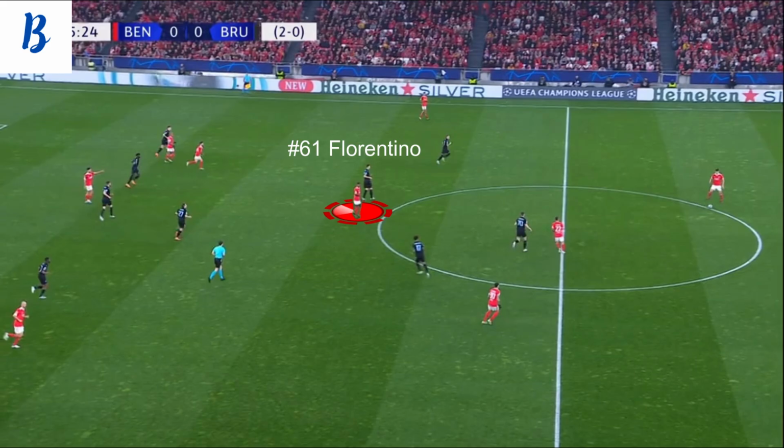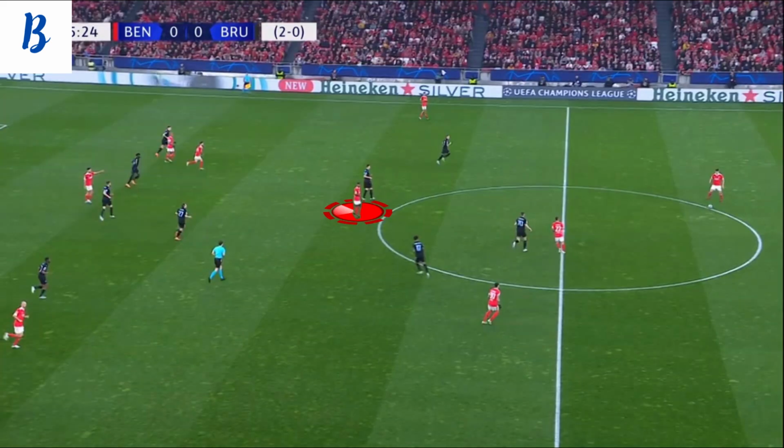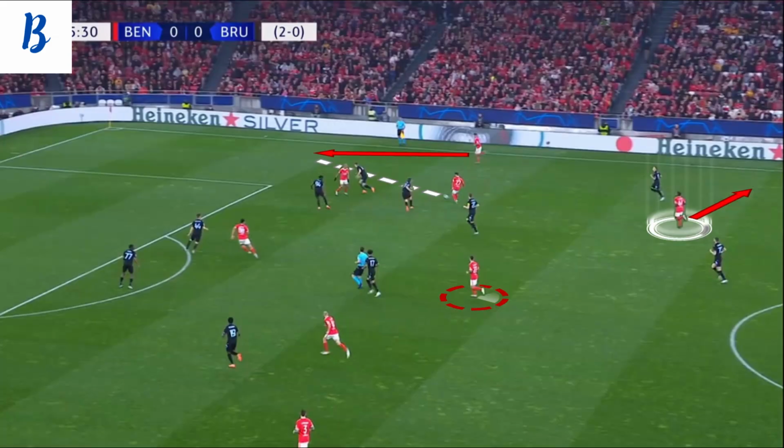You'll see the second pivot, Florentino Luis, maintain his position in the centre, covering a Brugge midfielder. The 2 midfielders then join up again as a double pivot in front of the 2 centre-backs, before Florentino sees that the right back is on the move and there will be space behind him, so he moves over to cover this area and prevent any transitions.